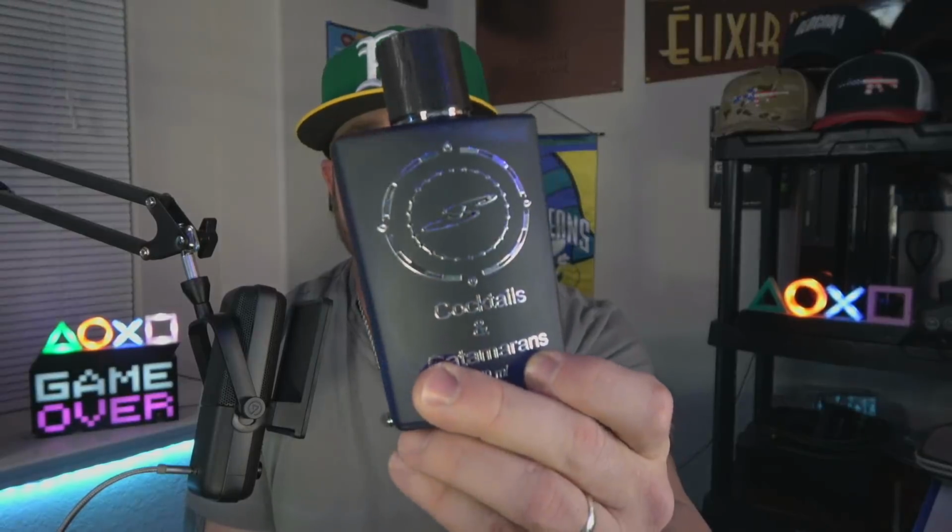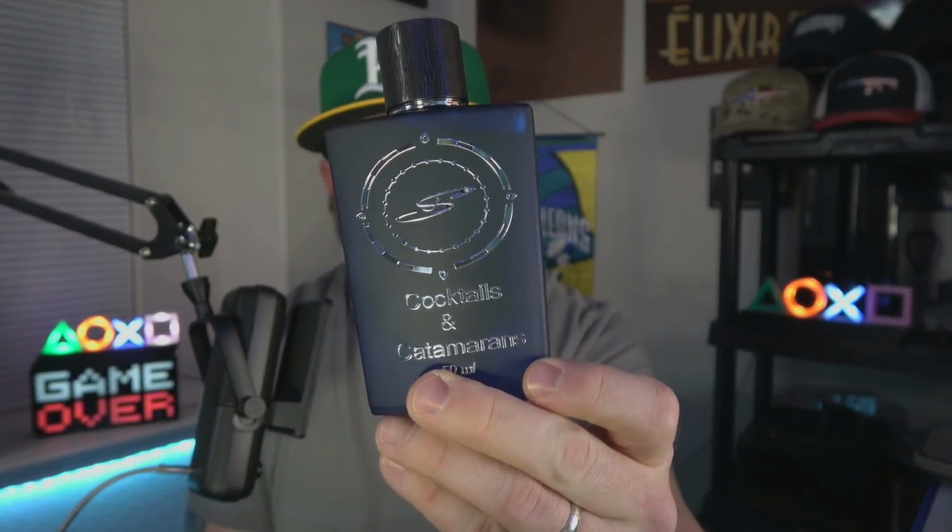This is the story of by the beach, tiki bar type of stuff. You've heard that story before, but it's been told in a different way with this scent profile. So I'm very impressed. Definitely get your nose on this one. Once it really starts to heat up around here, this will be more of a daytime wear for me for sure. But out the shower, Scent Journey Fragrances, Cocktails and Catamarans.